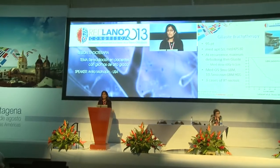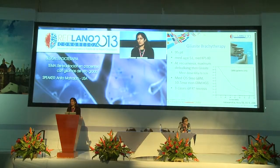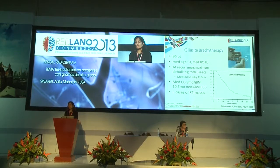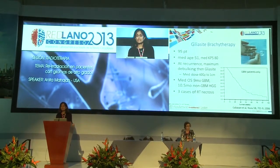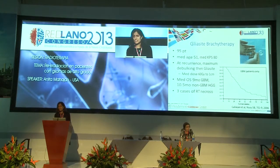GliaSite is a technology that's still available. It's been on and off the market. It's actually intracavitary brachytherapy, and this is their experience for re-irradiation for recurrent high-grade glioma. They treated 95 patients. They did maximal debulking, then inserted the device, which is shown there. Afterwards, I-125 isotope is put into the device. What they noticed was that their median survival was 9 months for glioblastoma, and 10.5 months for those high-grade gliomas that were not glioblastoma. They had 3 cases of radiotherapy necrosis proven by pathology. So here's another way of getting re-irradiation in.